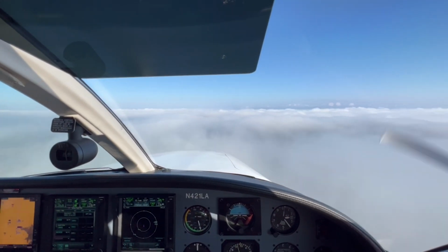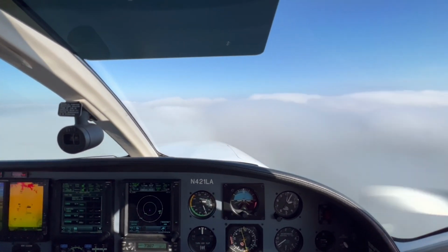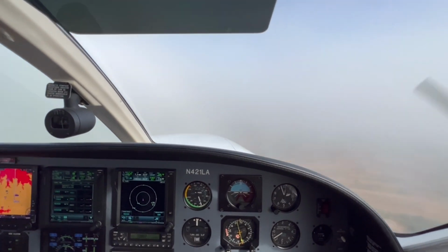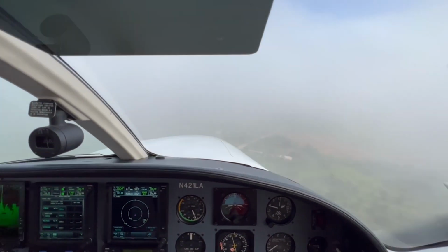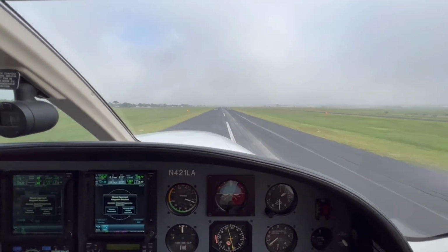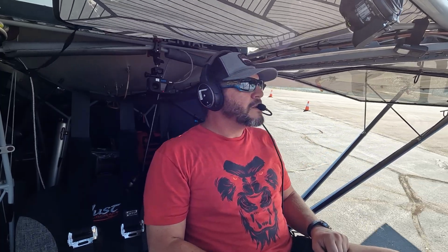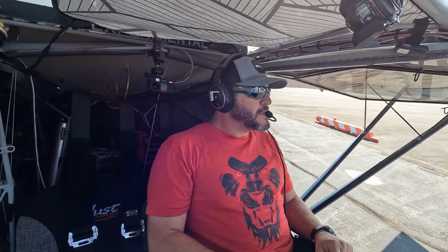Zach gave me a ride over here in his 421. Had to do a pop-up IFR because there was a really low layer of clouds over Gillespie County Airport here. But we got in and luckily everything burned off, so I can get out of here. Just picked the plane up and gonna do a little extra run up since it's been in the shop. Make sure everything's working properly.